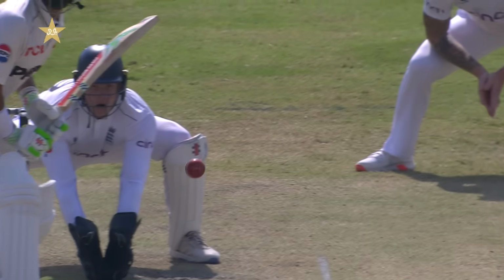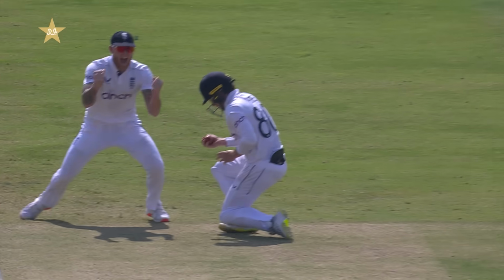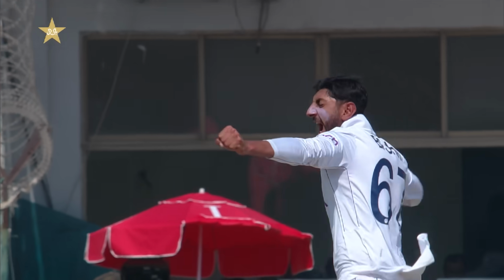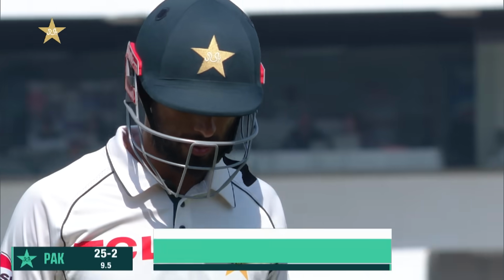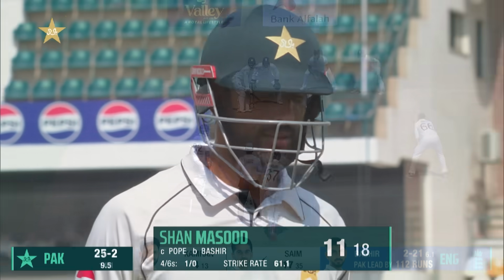He draws Shan Masood forward, but Masood looking to work against the spin and against the line of the ball. He's closing the bat face too soon on a ball that has just held up off the pitch, and Pope taking a safe catch at gully. So Pakistan's captain gone for 11.